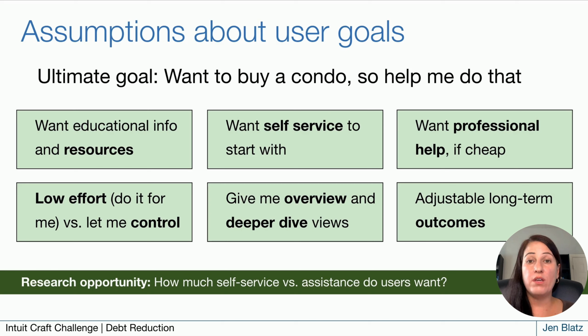And so what I'm showing here is these are the kinds of things that the person might or might not want to do. For example, maybe they want professional help to get out of debt. We need to explore that. Or just the opposite. Maybe they want self-service where they don't have to deal with anybody else. How much control do they want over their finances? Again, just like the business assumptions, these user assumptions are opportunities to do research, to really understand, are we on the right path to building the right solution?